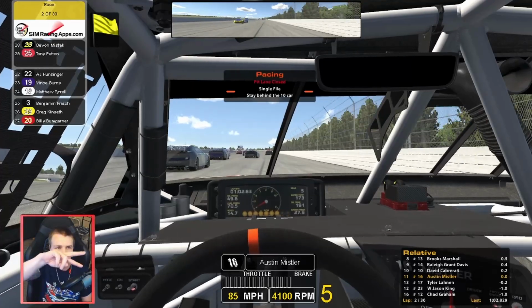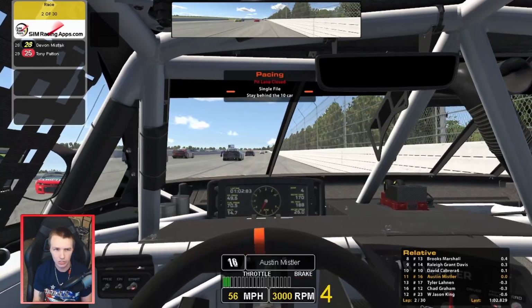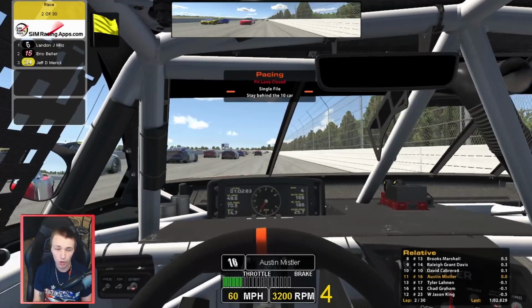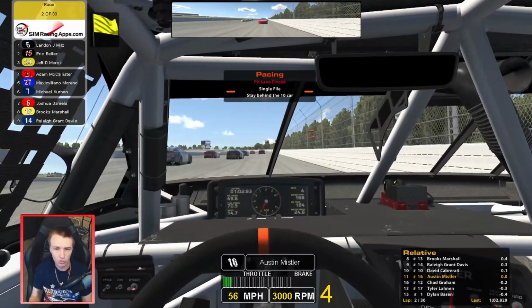Oh, that actually splits off into 2 on the left. Oh, that's kind of weird. It splits off into 3 completely, and it doesn't show the leaders at the top the entire time. I thought it would. Oh well, maybe it only does that under caution. I'm not able to watch it while I'm going green, but hopefully you guys enjoy the little standings thing up there.